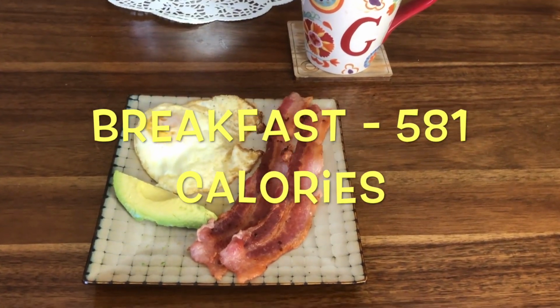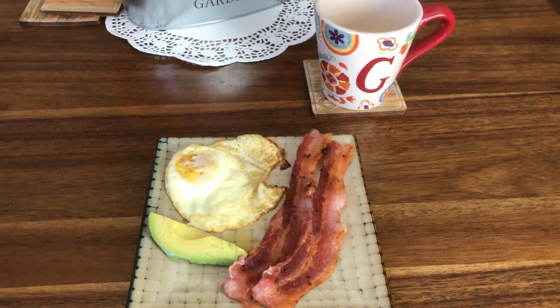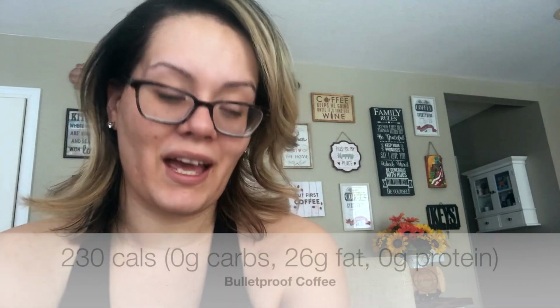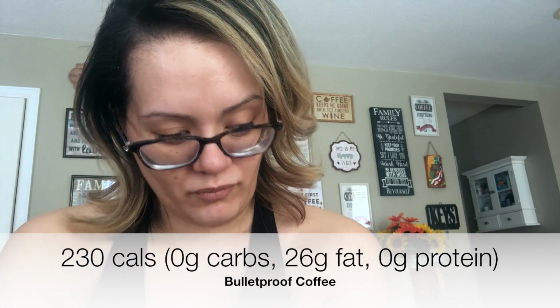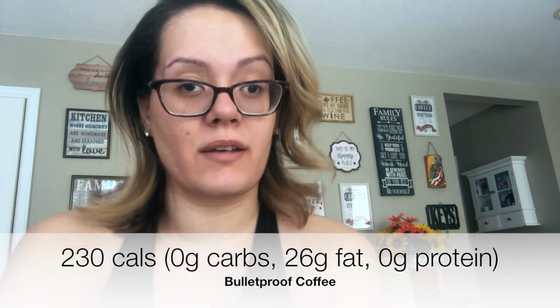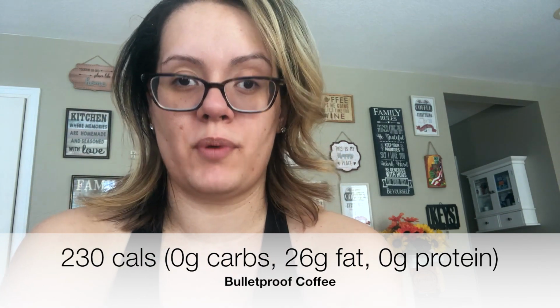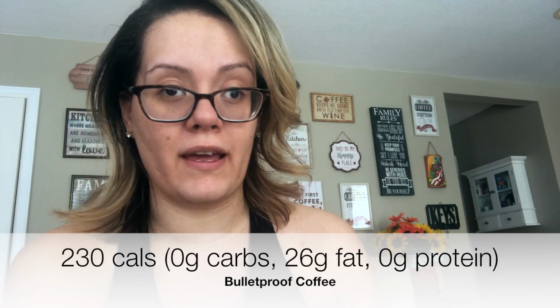So let's go over breakfast. Breakfast total in calories was 581 calories. I had my cup of Bulletproof Coffee, which was a total of 230 calories. It was 0 carbs, 26 grams of fat, so it has a lot of fat in it just because of the butter and heavy cream, and 0 grams of protein. So the only thing that the Bulletproof Coffee had was the fat.